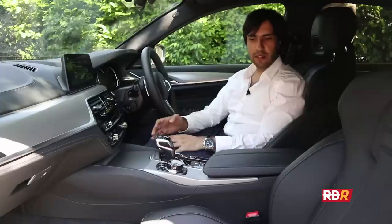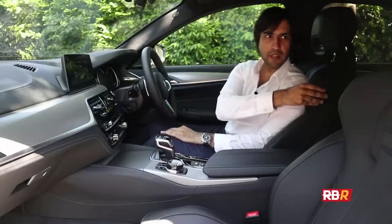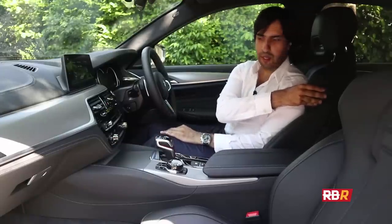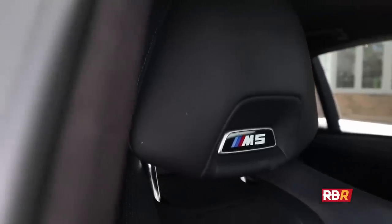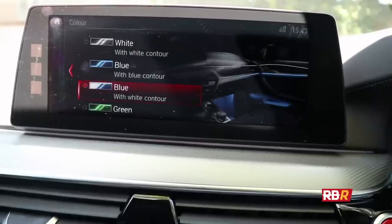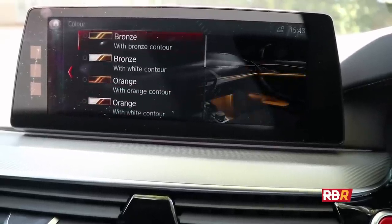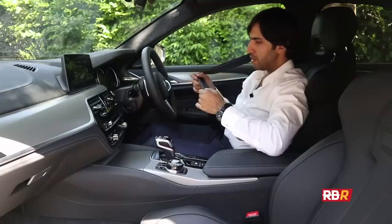These seats, I must commend BMW M on these seats. These are brilliant. I especially love the shoulder part here, which really cushions you into the car. They're all adjustable. You've got the lighted M5 logo in the headrest as well, and it looks a really sporty but comfortable seat. You've got a load more options now in ambient lighting as well, so it's good to see more options there. You've also got the M stitching on the seatbelt, which is a really nice little touch, but it's something everybody notices as soon as they get in the car.